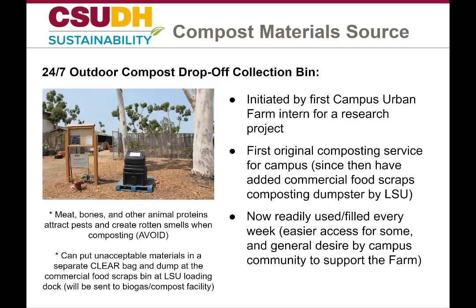So in terms of that source, that bin is located at the front gates of the farm. So it's that black bin, has a sign on it, literally 24/7 outdoor compost drop-off bin. So anytime anyone wants to pull up, drop some scraps in there, we collect it periodically. And this was initiated by the first campus urban farm intern for a research project initially and just really took off. So it was actually the first original composting service for the campus.